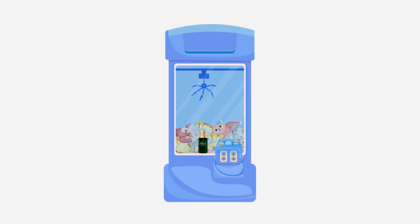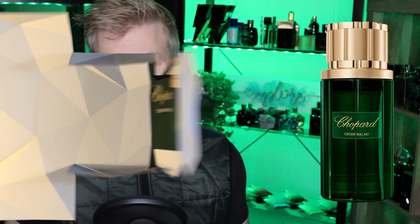So at the $49.99 price point, it is what I would consider a gem, albeit not hidden because it's a new release and hasn't been out long enough to be considered a hidden gem. Grab it up while you can, guys. It's a great, great fragrance for those of you that enjoy cedar-oriented fragrances.